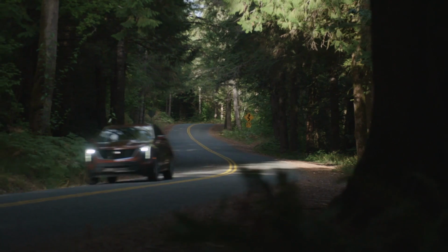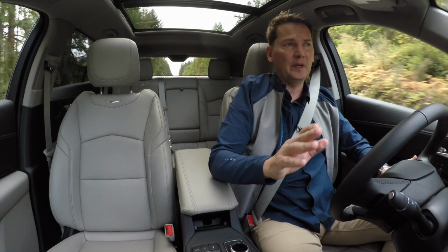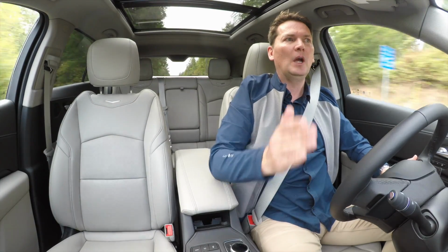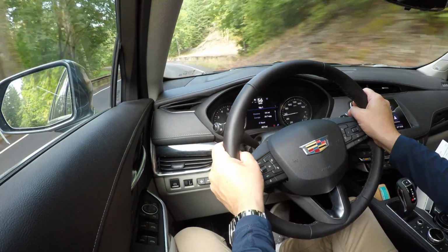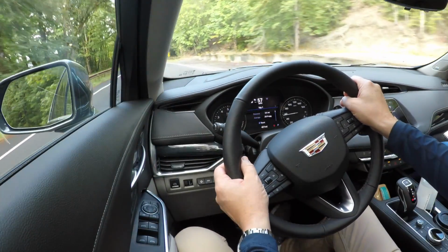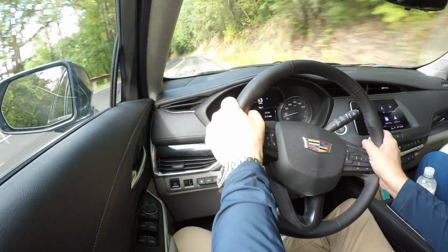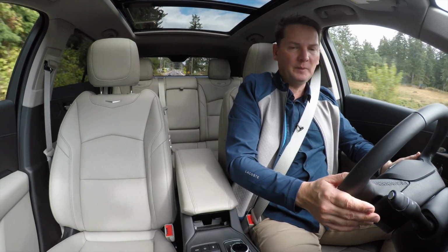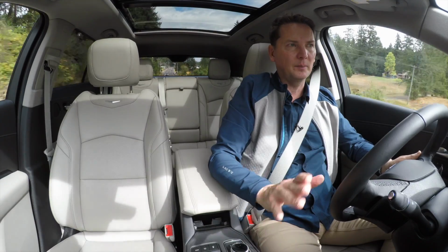Now, a 9-speed automatic transmission, and other brands have 9-speed automatic transmissions with very mixed results. This one is very smooth, and when you combine it with the 2-liter turbocharged engine, very, very smooth. So for traditional luxury buyers, they're going to appreciate the refinement that went into this transmission. You can put it into manual mode, you've got paddle shifters behind the steering wheel, so that's the sort of stuff you expect in a premium product from Cadillac.